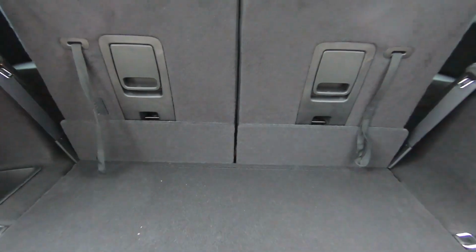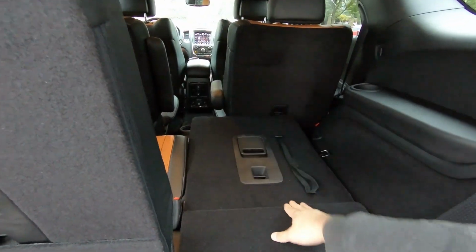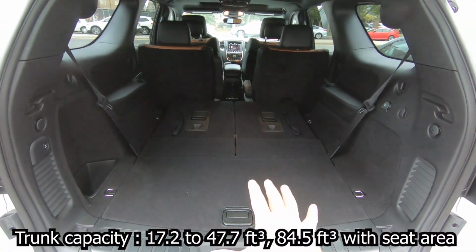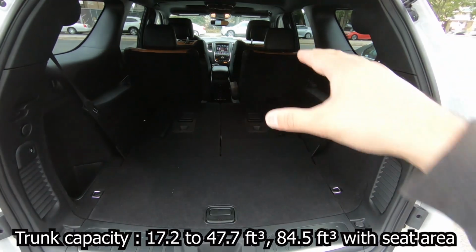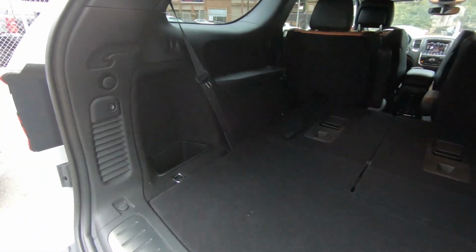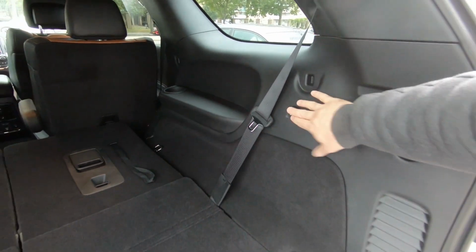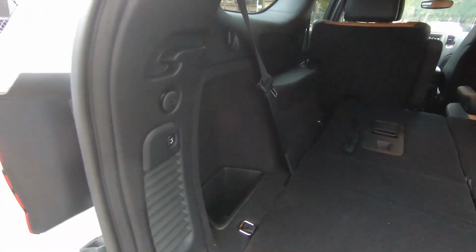Overall, you also have the option to drop down the third row seats, like I mentioned before, and you will have a lot of space in this car. There is a very big amount of space in the trunk because of the third row seats, which can be folded down. So the car is big and it utilizes its space very well. Overall, you have some storage here on the sides of the trunk space, and you have a 12-volt power outlet here, which is the third one for this car, and you can just close the trunk like that.